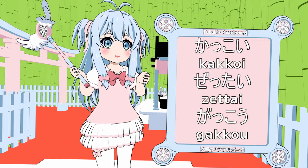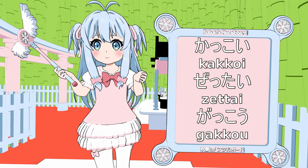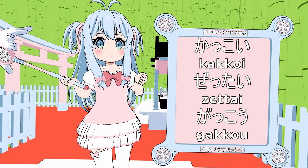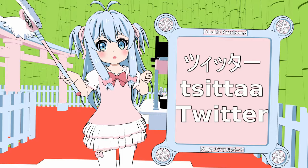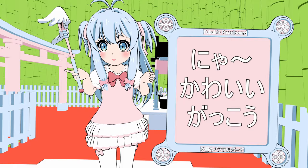In Hiragana and Katakana, these are expressed by adding a small and lowered tsu where the break occurs. Kakkoi, zettai, gakkou. We've already seen a Katakana example. Tsuita. So whenever you see a small tsu, begin pronouncing the following consonant, then make a small break, and then continue with that consonant. And with this, you've now learned everything you need to read and write all Japanese words in hiragana and katakana.